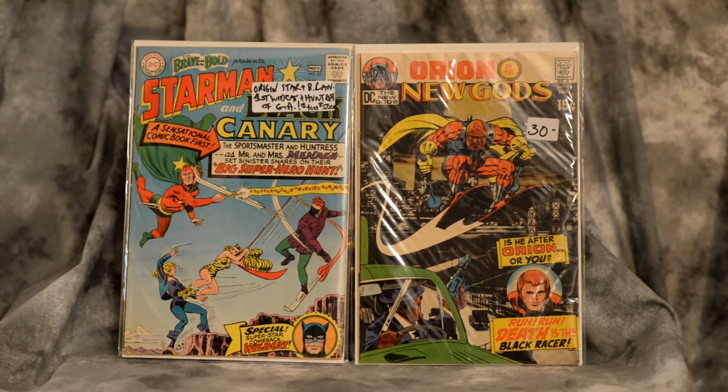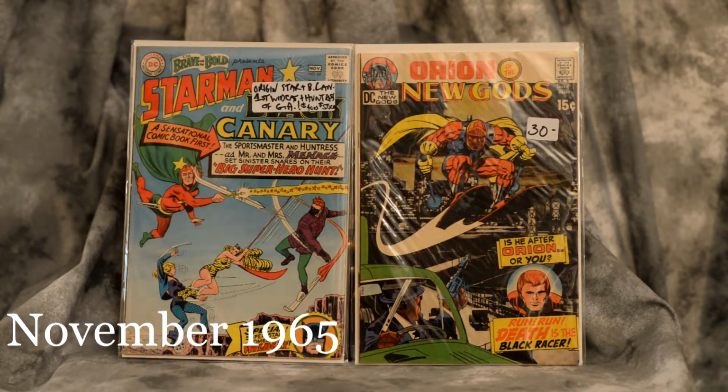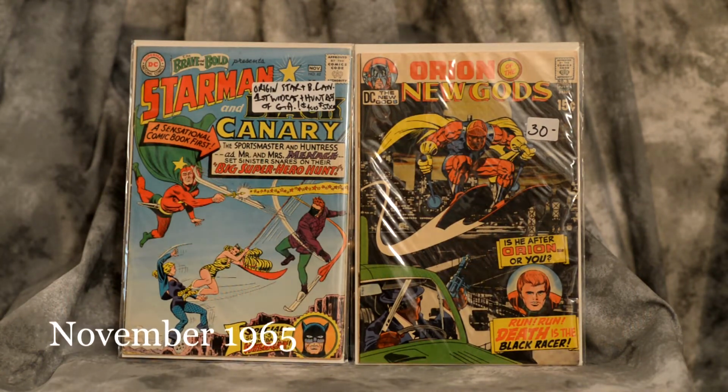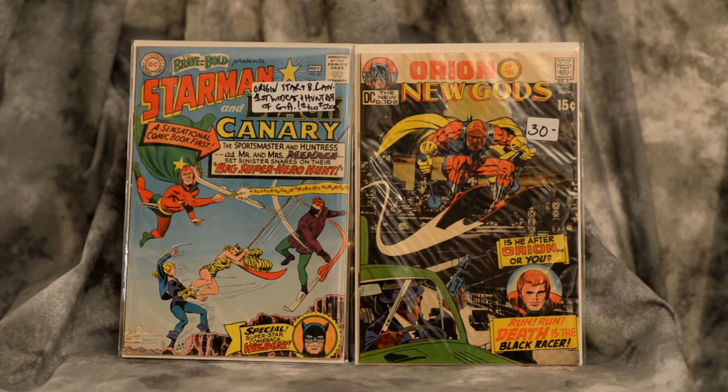So enough about that. Let's go to the next book, which is Brave and the Bold number 62 from November 1965. Nice Silver Age book. Again, we got some skiing going on here. This was not actually a con book. I did some pre-sniping purchasing from a dealer who I knew would be at the expo. He normally takes his time, because he goes through each book before he prices it out. If people who've seen our episodes look at the sticker, they'll know who I'm referring to.